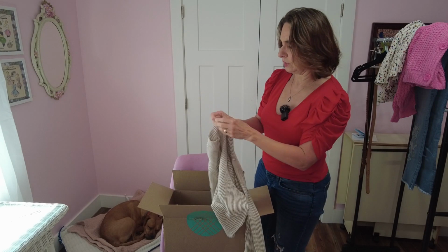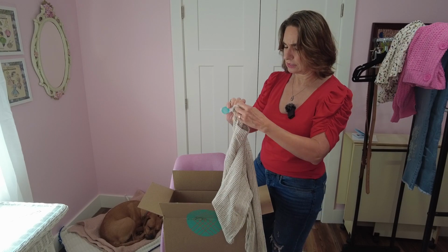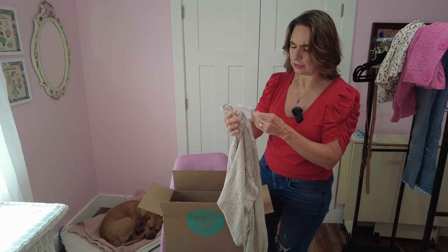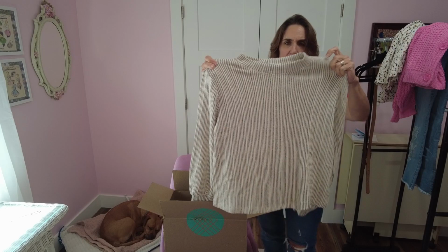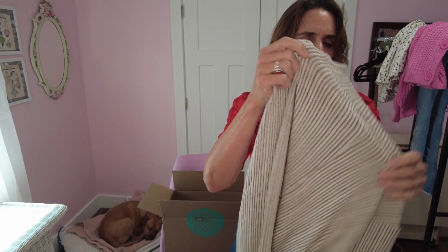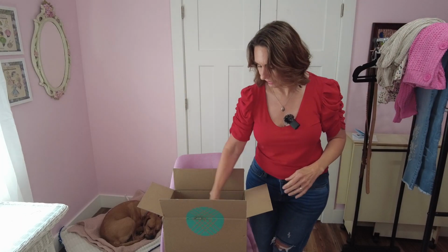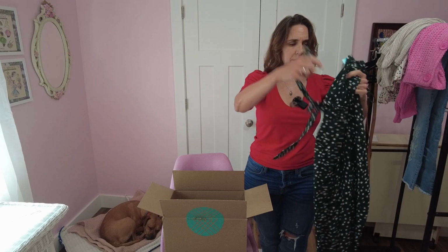So here is a really high neck sweater. This one is by Lush. I don't know if I've ever had anything by Lush before. Very high neck. I am not a fan of high necks. It's like a gray and a cream stripe. It's a cute little sweater. I just don't know how it'll work on me. Oh well, it'll be fun to try. And last, we have, okay, what are you?